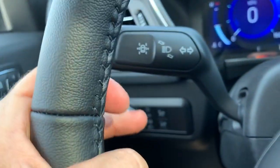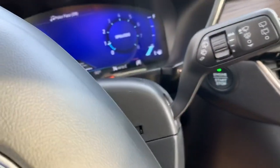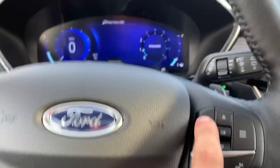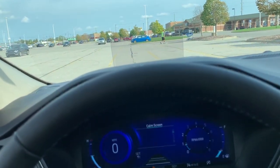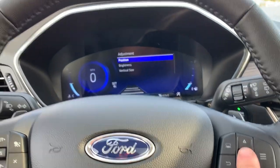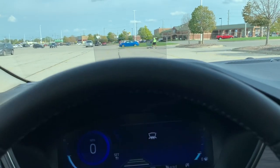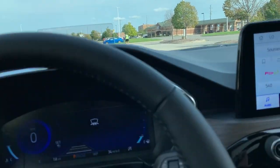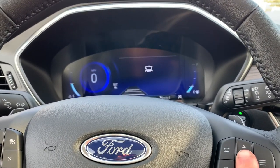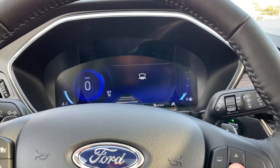You do have your auto drive, maybe? I don't know. Back and front windshield wipers. And I believe this is how you adjust. Oh, heads up display adjustment. Oh yeah, position. So you can adjust it. You won't be able to really see that, based on 123 miles per hour. Yep. Let's do it. Brightness. I want that thing all the way bright. Yes. Vertical size.